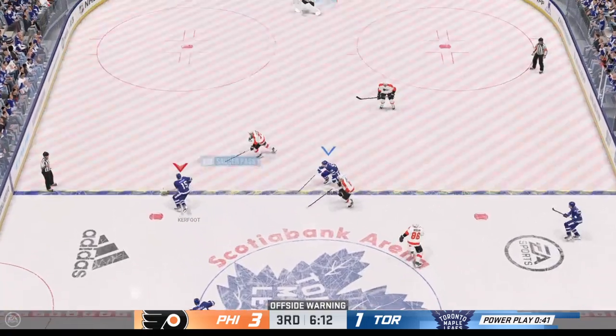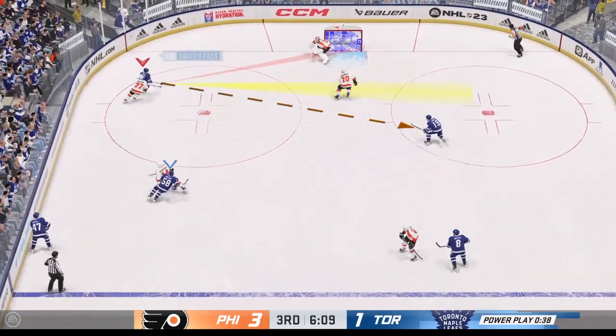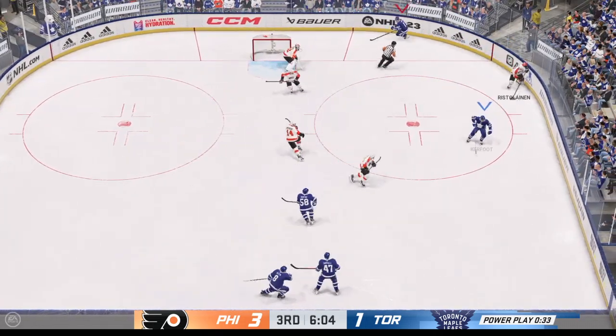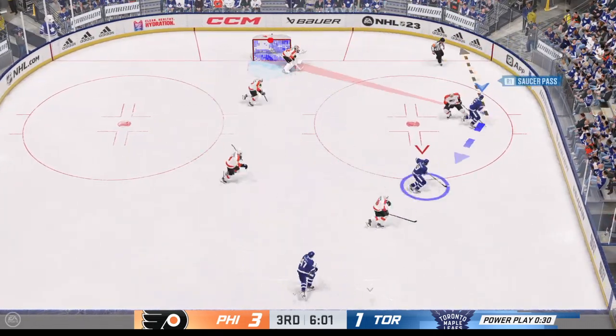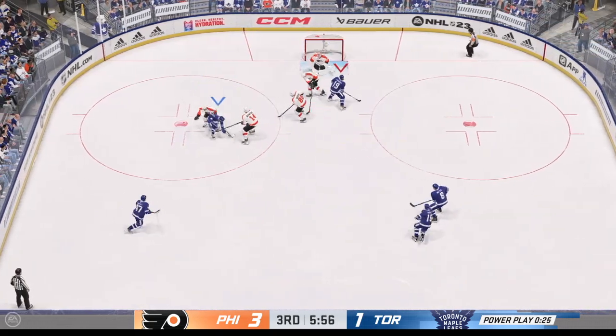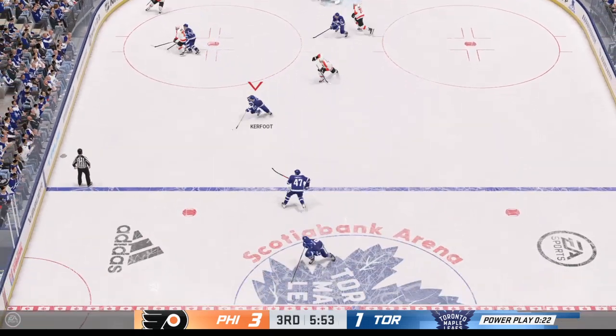Toronto's got the puck here in the open ice. The Leafs take it along the wall. Oh, post! Toronto's really grinding on this game. They want to get this game back to even, but that shot off the post won't help them. Here's a pass in front. Oh, and he keeps it here.